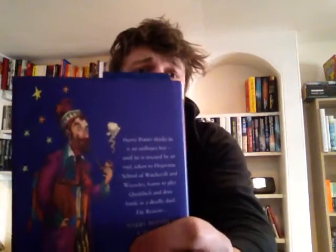The newer printings have got Dumbledore on the back of there. So if you've got a Dumbledore one, chances are it's not worth anything. It's not worth 35 quid if you're putting it on eBay. What the earlier ones really come down to are the issue run numbers in here.